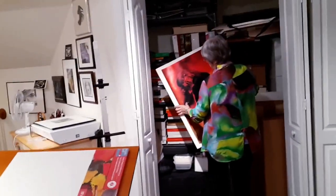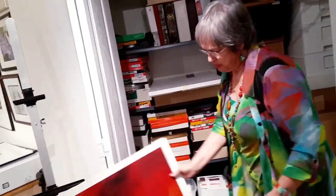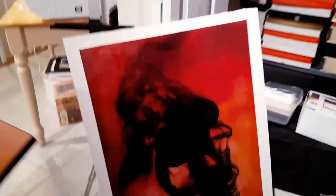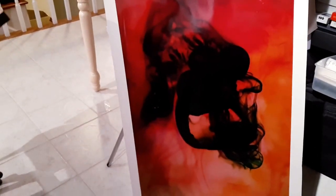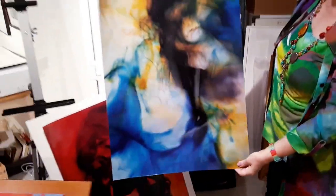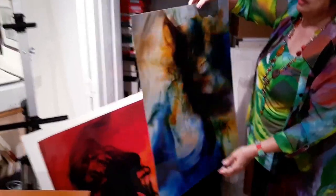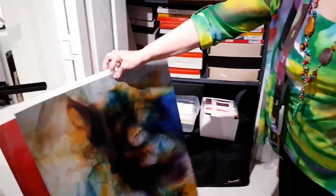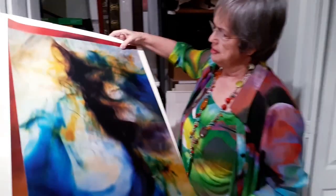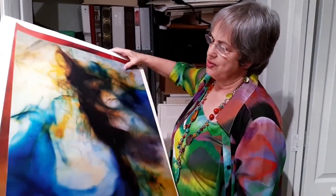Oh my gosh, that's gorgeous. Oh, that one got messed up. This is one of her paint on water pieces. That is fantastic. This is another one. That's beautiful. What is it printed on? It's printed photo on metallic paper, because then you have the dimension and the depth of colors. You can see through it.